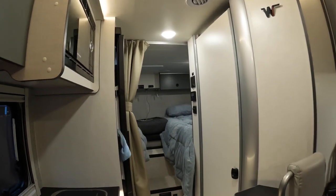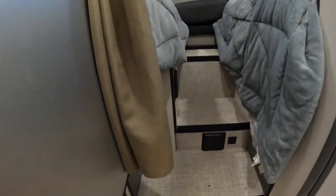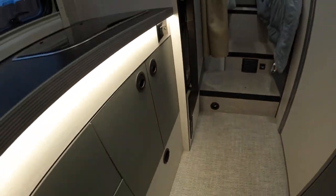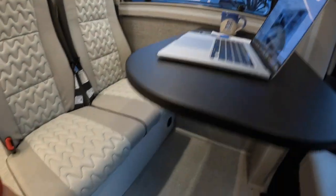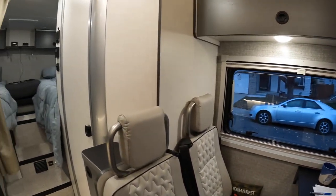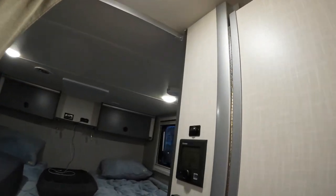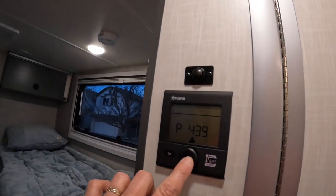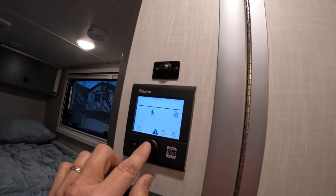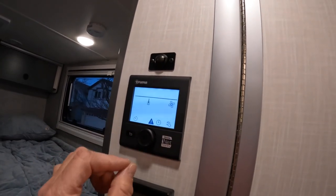In the EKKO, the furnace runs off of propane and is actually ducted. So there's a heating duct down here in the floor. There's another one here in the galley kitchen. There's another one up below the dinette bench there. And so it circulates the heat throughout the coach. The controls for the furnace are located here. These are the controls for both the furnace and the water heater. It's warning me I don't have propane turned on, so it won't let me set the temperature. But anyway, that's how you would turn it on.